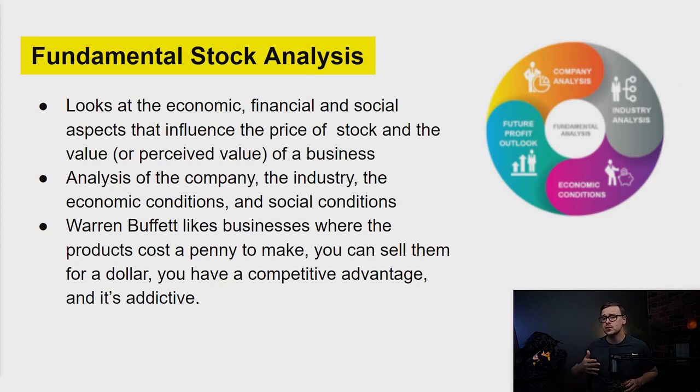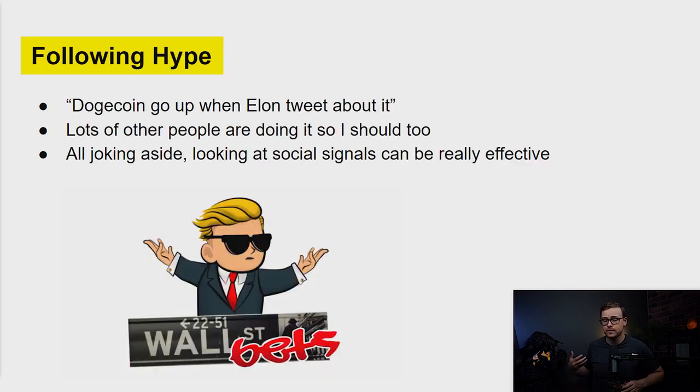So you can see that those things don't just involve looking at the numbers of a company, although looking at the numbers is important. It's also having the soft skills to understand the nuances and the social side of the company as well. And then another type of investing is what I like to call following hype.